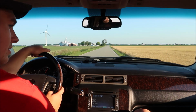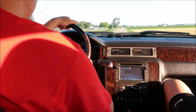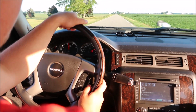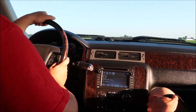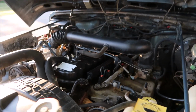Is Jay staying? Yeah. Holy crap, still going. Already at 95. So we got some new headlights on this sucker and fogs. Tried kind of cleaning the engine bay a little bit. Dude, you cleaned the valve cover for sure.